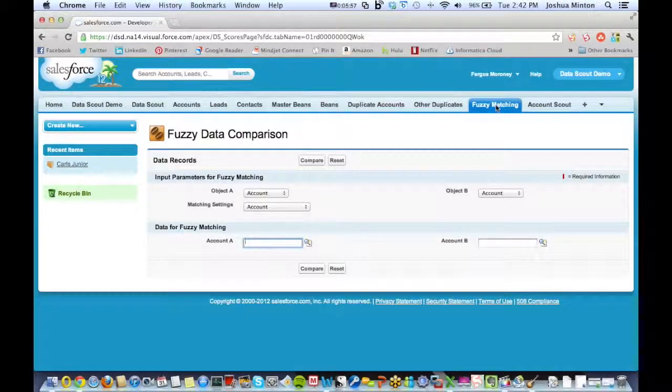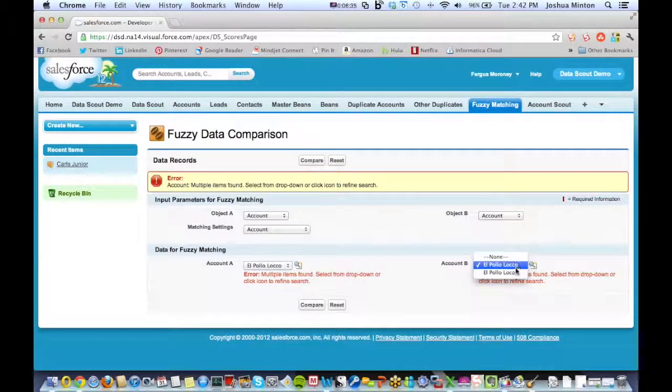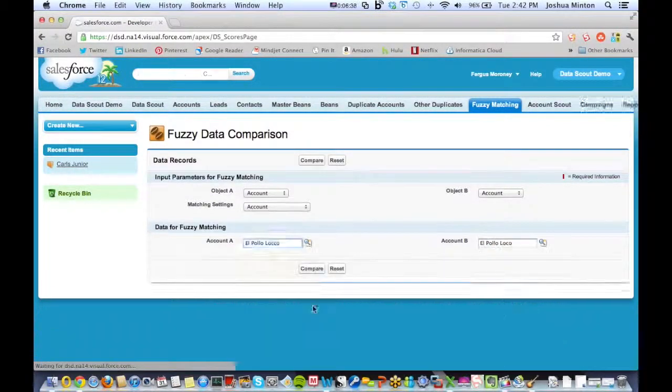So I'm going to compare a couple different objects in this particular example to accounts. I could very easily compare dissimilar objects as well. A very common example we see is people want to compare the existing leads versus existing accounts or the existing contacts. And so you can do that cross-object comparison to really understand all the data elements within your Salesforce. But for simplicity's sake, I'm just going to look at 2 records I know that are in there. El Pollo Loco, and El Pollo Loco. So in this particular example, we've got two different records with slightly different spellings, but a lot of similar data.